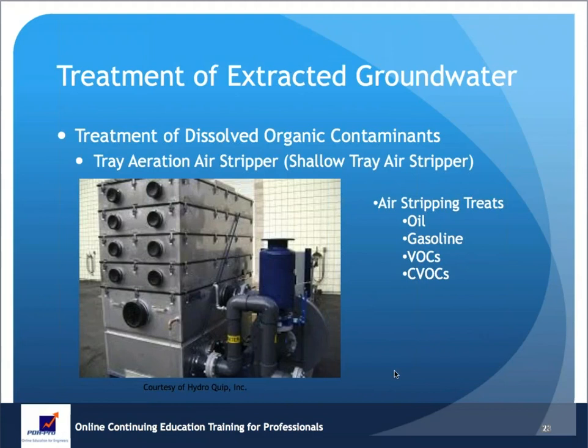Now, sometimes we're not getting the treatment efficiency we want, so that's when we would use air stripping in combination with granular activated carbon. So it would go through an air stripping tower first, then it would go through a GAC unit or units before it finally gets discharged or recharged to the groundwater.